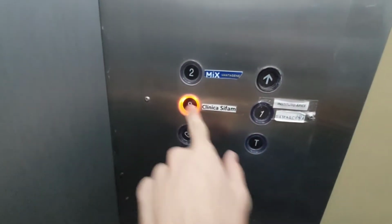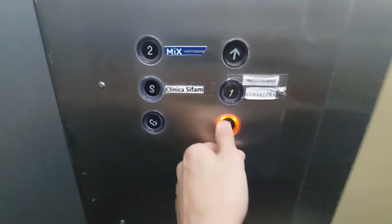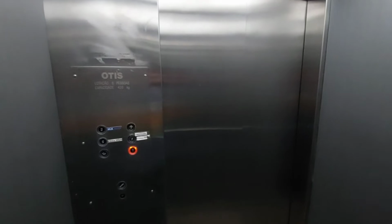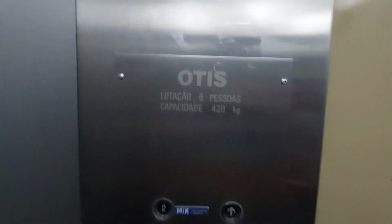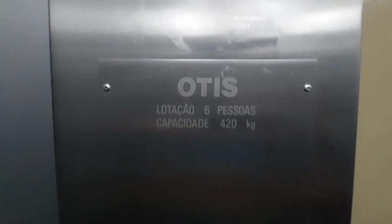Yeah, it's glitched. Not flashing anymore. It's replaced. Motor is still original, but the flashing OTIS for 20 people, for 20 kilos, 6 people. Weirdly, there's no sign of any manufacturer in this company. I don't know if it's OTIS or another company, but fluorescent lighting.